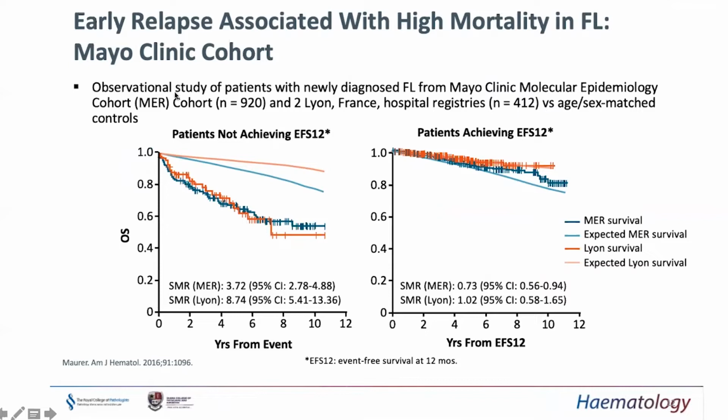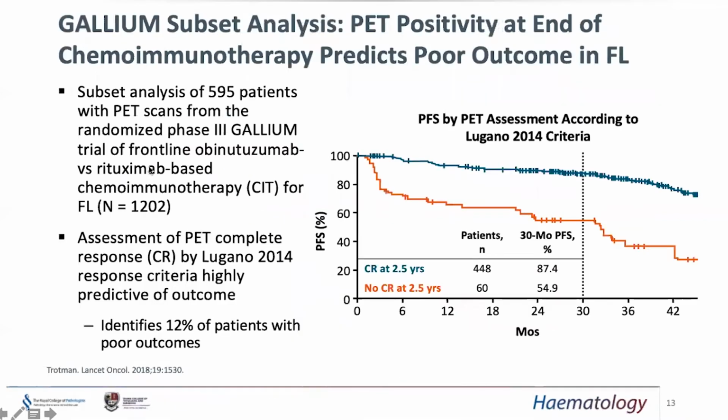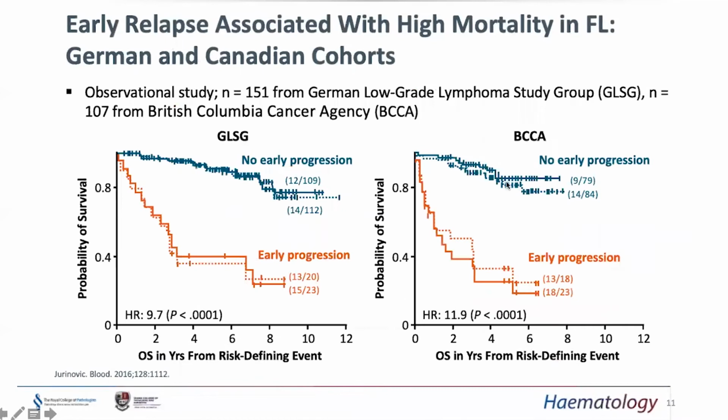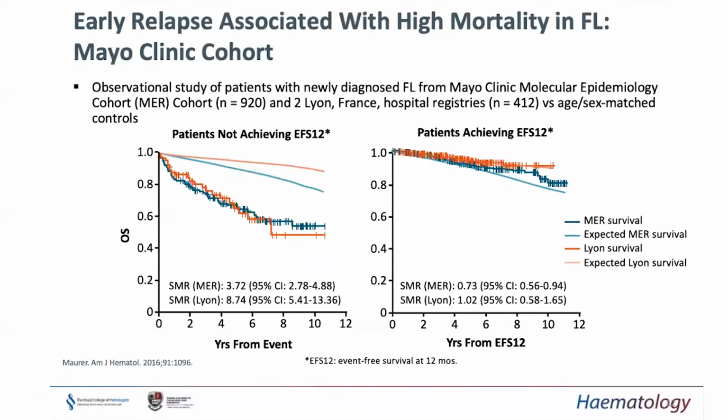This is the Mayo Clinic data, and again you can see those who do not achieve event-free survival at 12 months relapse quickly, and when they relapse, their overall survival is just over 40% at 10 years. While those who achieve a good response and progression-free survival for 12 months maintain almost 80% 10-year survival. This is the German and the Canadian data, which I showed earlier.